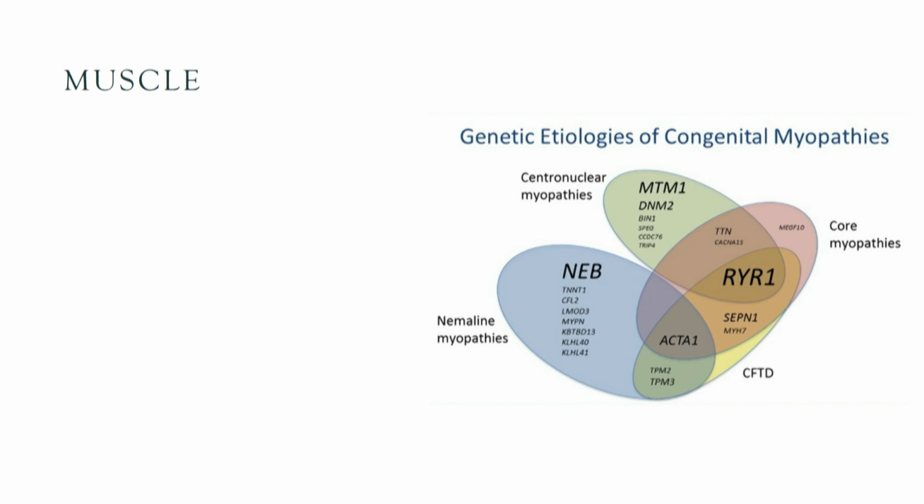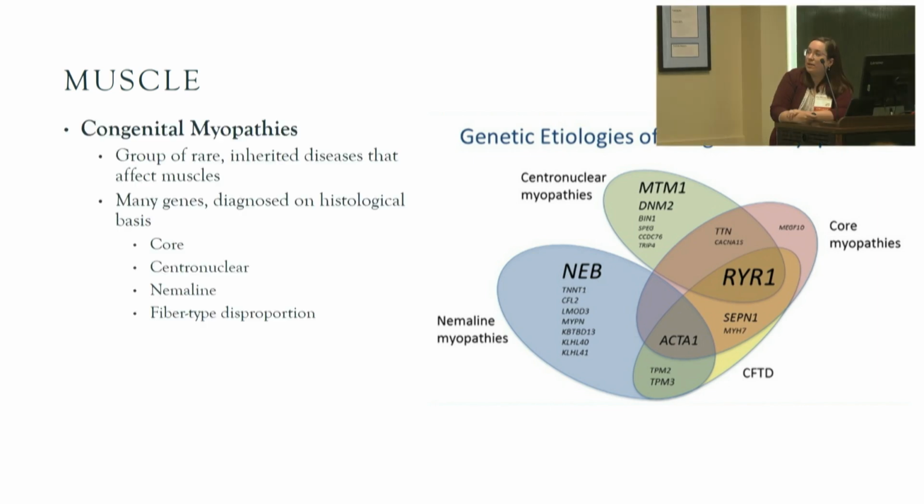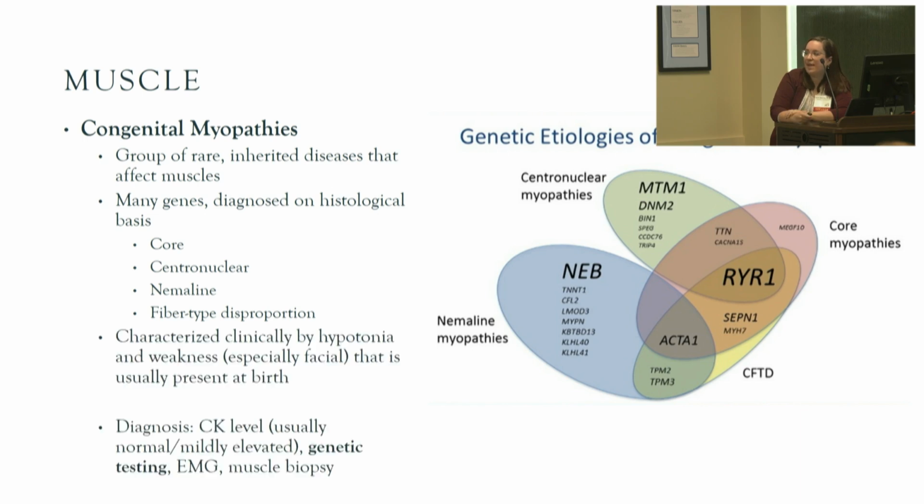And then congenital myopathies are also a pretty variable group that are caused by many different gene mutations, and interestingly, mutations that can cause many different types of myopathies. So like this RYR1 mutation can cause lots of different types. They were classified based on their histology in the past, but now we're doing a lot more genetic testing, and so we found these gene mutations.